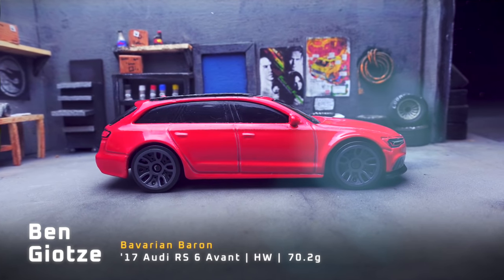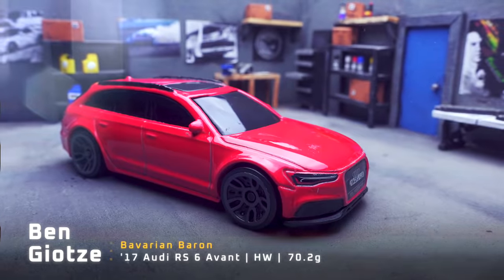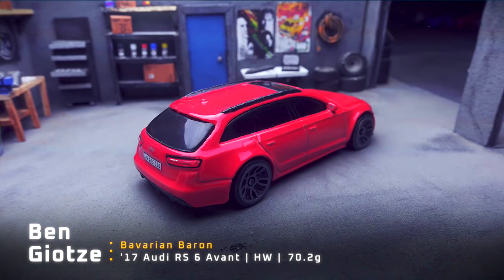We have Ben driving in the Barbarian Baron. The Barbarian Baron is a 2017 Audi RS 6 Avant weighing 70.2 grams.